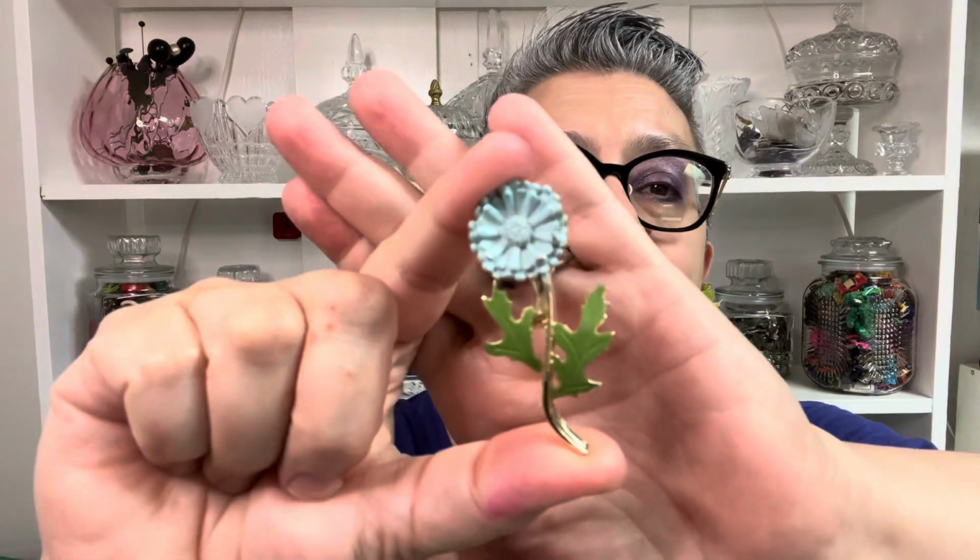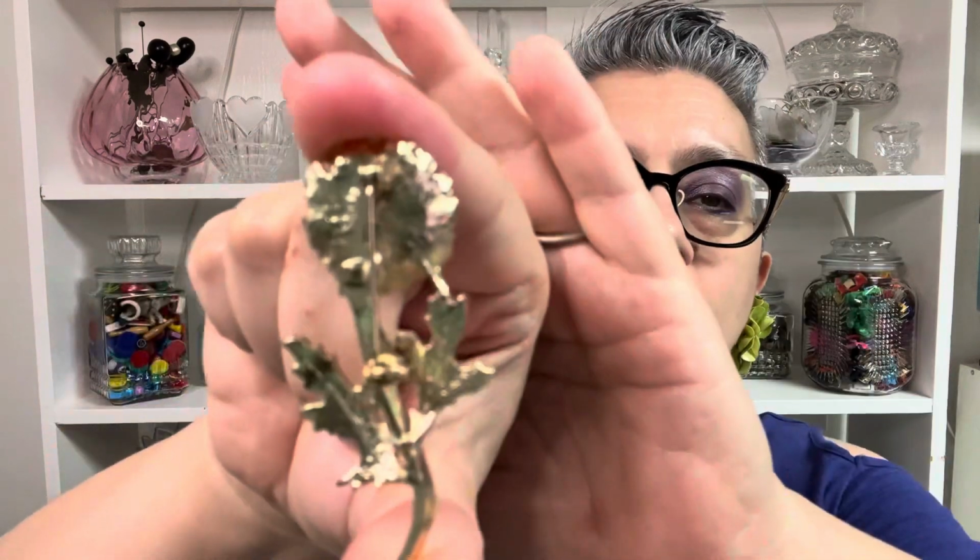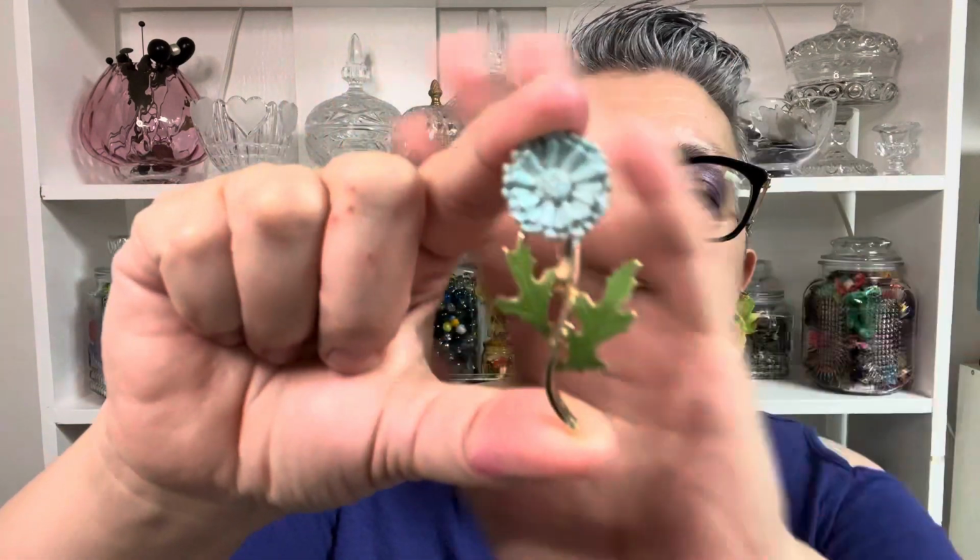Next up, we're back to metal. 2.5 inch blue flower with stem. And this one has a Y back. There's the whole back. Super pretty, but it's a small flower in diameter. And it is $10, number 1.